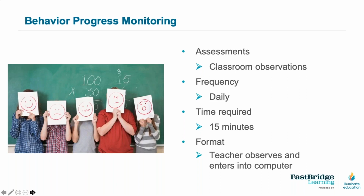And this is because of how certain behaviors can really interfere with learning for that individual student and other students. So we recommend that progress monitoring for behavior be done daily so that we can track improvements in students' behavior on a more frequent basis to help make improvements and get everybody back on track with learning.